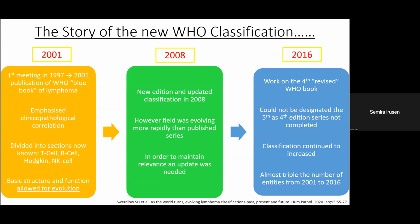But the 2008 classification hadn't actually been published yet. And that's how we got the fourth revised WHO book in 2016, which was essentially a fifth edition. But because it was developed before the third edition, they couldn't call it that. And that classification continued to increase. And actually, if you look at the number of lymphoma entries, it's almost triple the number from 2001 to 2016 in a matter of 15 years.